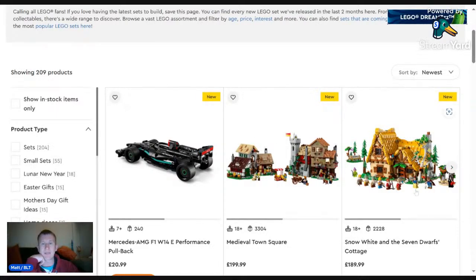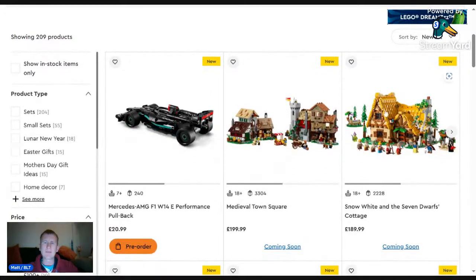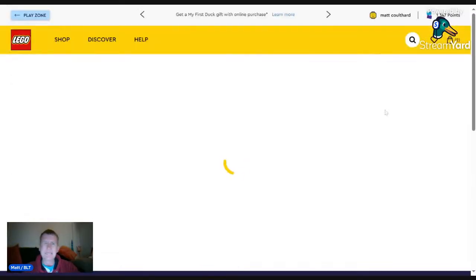So that is a medieval town square. We'll look at that in greater detail towards the end. I think these two and maybe some of the Star Wars stuff might interest people a little bit more. But I think we've got quite a bit to go through. That's why I've started a little bit earlier, and then we can just tuck in.